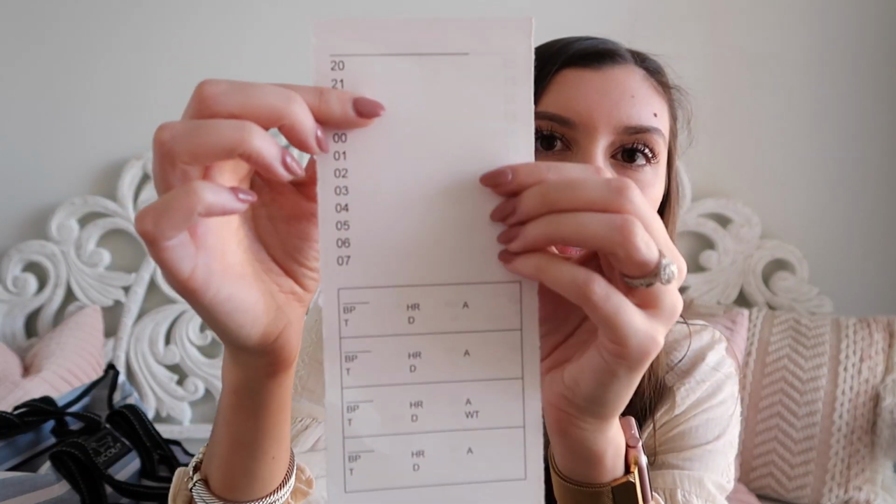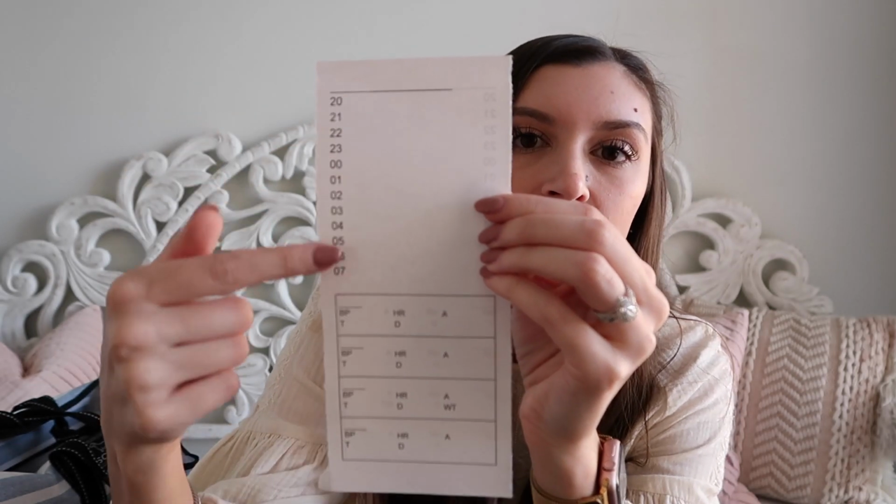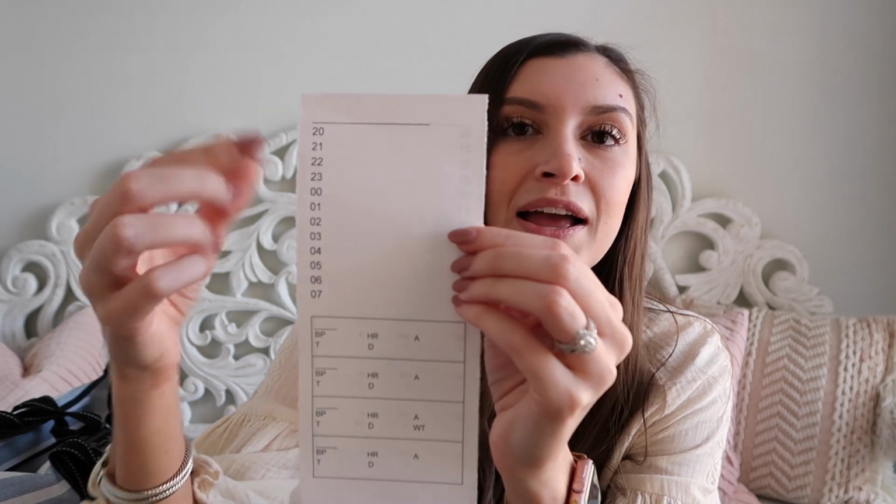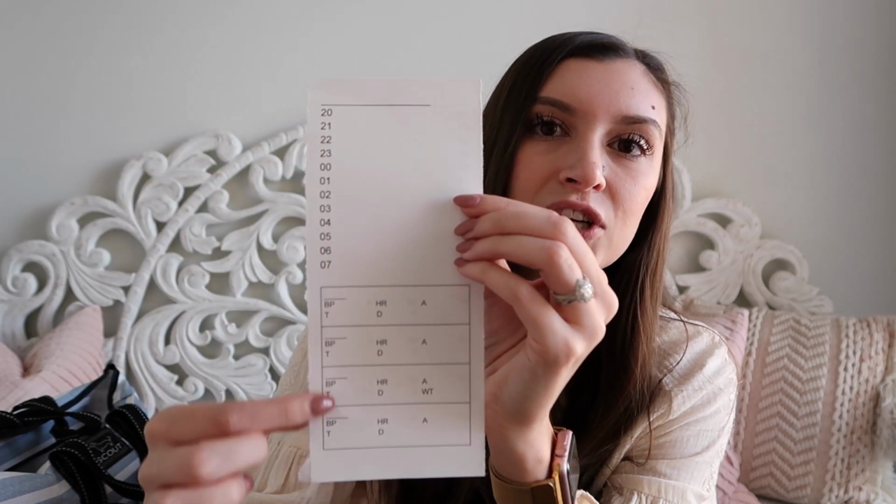Basically what it looks like is I have all the times, like my whole shift down here. So when I work night shift, 20, it's 8 o'clock. And then down here is our hands-on time. So basically in the NICU, for the most part, babies, you do their hands-on every 3 hours.